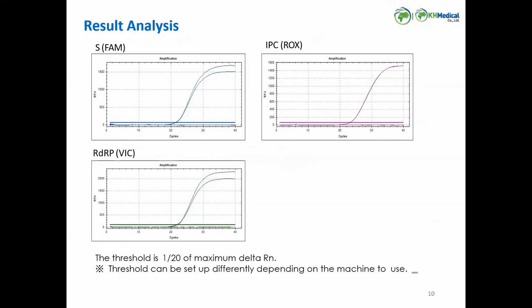This is how the machine will display the results. And later I will explain to you the cutoff limits, or the CT values, that we consider for positive and negative. For the S gene, which is embedded with the fluorescent dye FAM, the CT value is between 20 and 30. This is what we're saying all the time, but just around 21, 22. For the internal control, we usually say around the same, 20, 24, 25, and also for the RdRp gene. So our threshold is set at 20. So any delay after 20, we'll consider that as invalid.